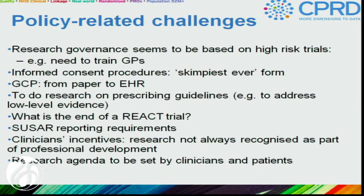The ethics committee came back when we submitted it, and they said this is the skimpiest form we've ever seen. And I thought, oh, that's good, because most of the evidence suggests the shorter the form, the better. And I also thought it makes sense because the only thing we're changing is the randomization: one statin or the other. But they weren't in agreement with that, so we had to extend our consent form.